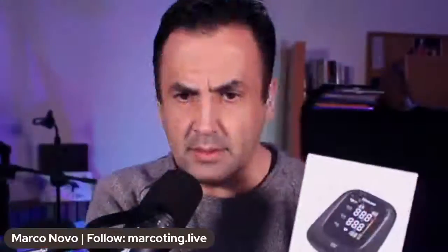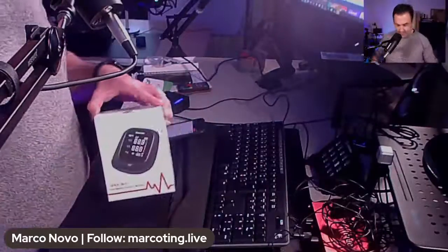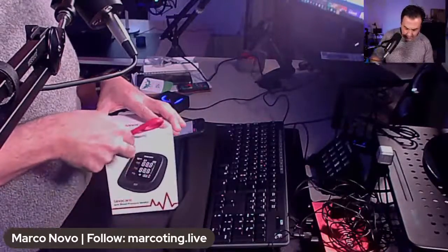And the next thing is this arm blood pressure monitor. Let me highlight it in the carousel so you can take a look if you want. So this is the Sinocare blood pressure monitor, as you can see. And now let's unbox this to see what do we have inside the box. Okay, need to cut this.